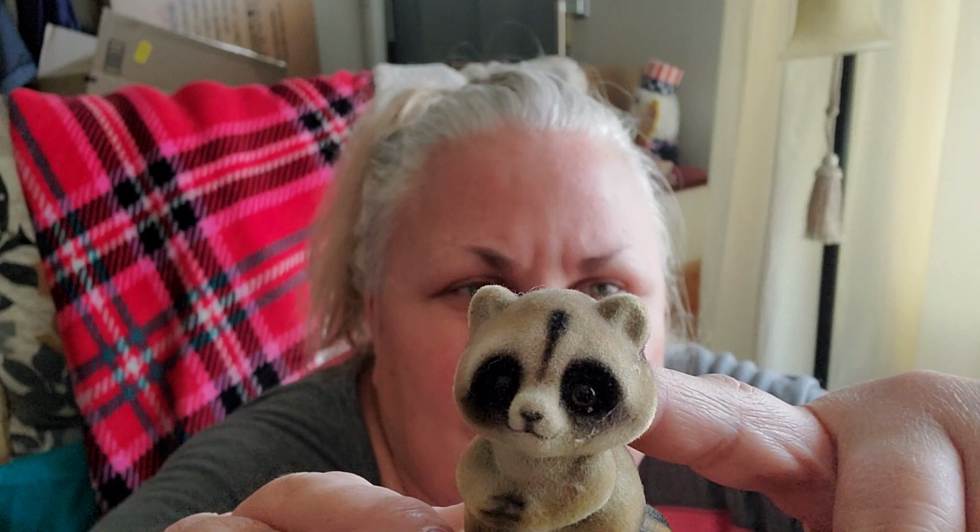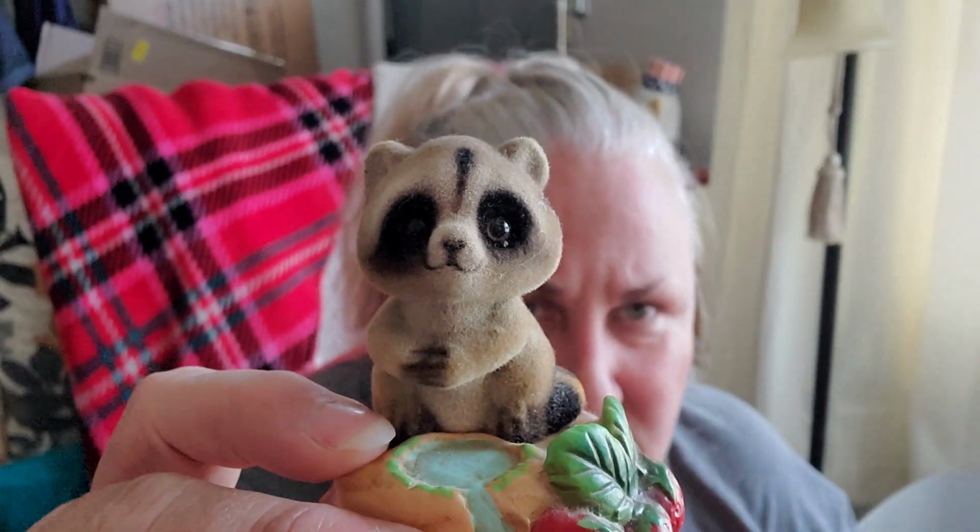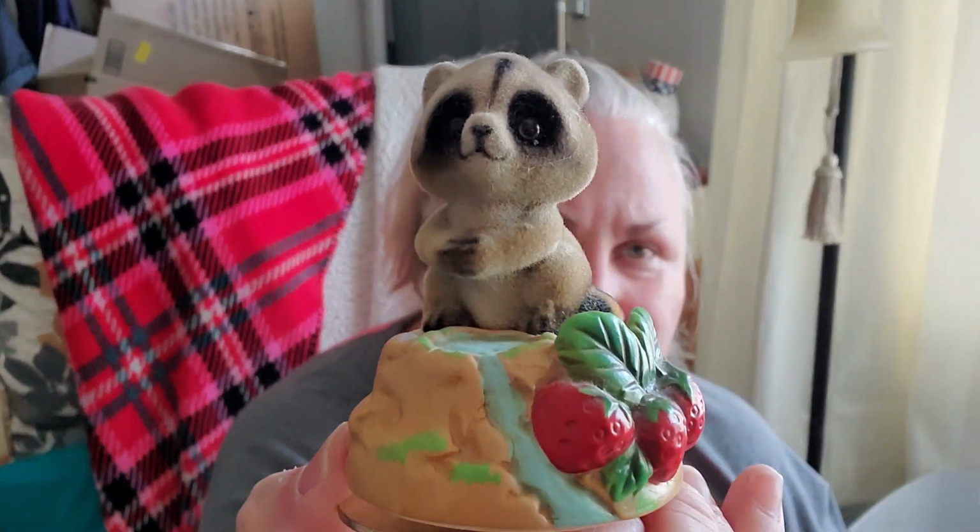And first of all, it's a little music box. It says, just for you, Grand Rapids, Grand Haven. It's made in Japan. It has strawberries, and it has a fuzzy little guy, little critter. You guys know I cannot stand these little things. Raccoons. Anyway, somebody is gonna love this.